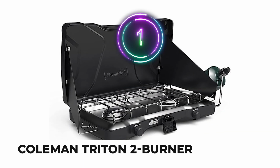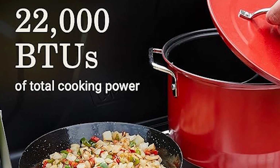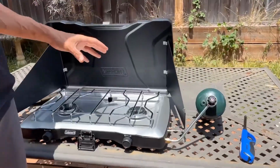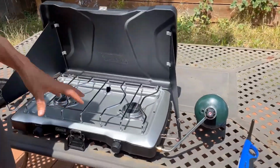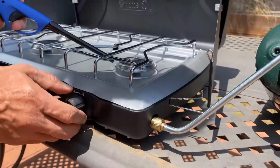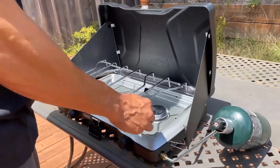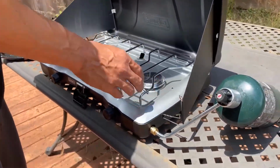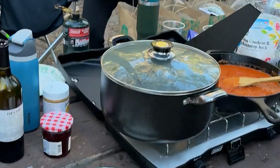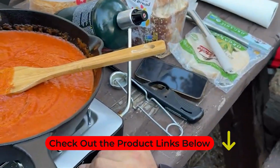Starting off with the Coleman Triton 2-burner. And this thing brings 22,000 BTUs of total cooking power in a user-friendly package. This camping cooker impressed me with its wind guards that actually protect the flame and the improved knob rotation for better temperature control. The heavy-duty chrome-plated grate removes easily for cleaning, something you'll appreciate after cooking bacon and eggs. The 2 burners work independently, so you can boil water on high while keeping pancakes warm on low.